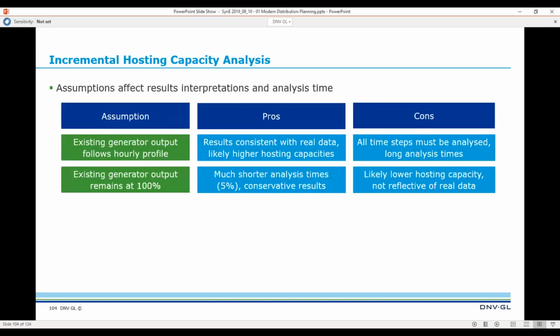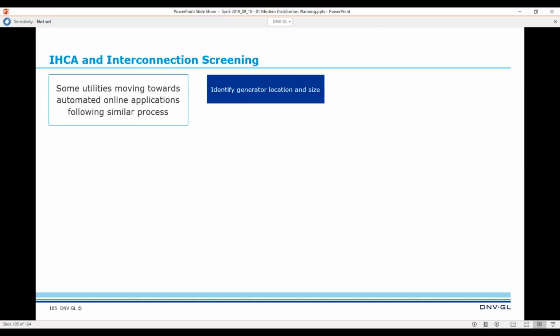We can also use it for interconnection screening. That's basically what I just said. So on interconnection screening, we have done some work to figure out what the process might be and how utilities might do this. And what it is helping utilities move towards an online process for interconnection applications, and reducing the amount of resources required from the planning department just to deal with interconnection process. So it would start with a customer making an application online, figuring out their generator size that they want to install and the location. And then we can consult a hosting capacity analysis that has been done recently for that section.